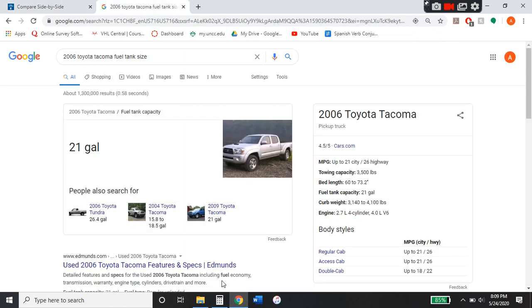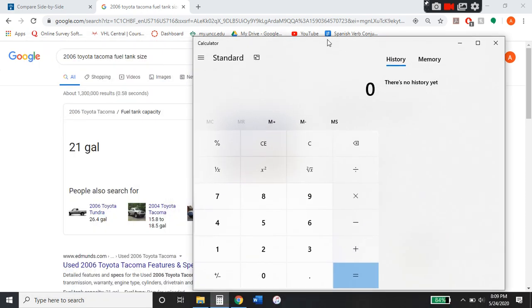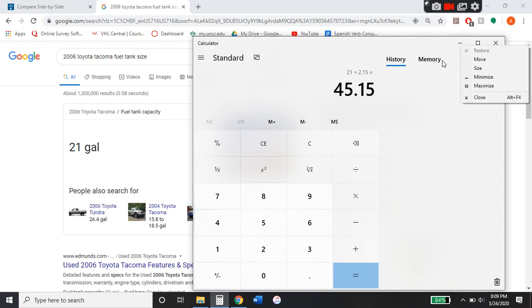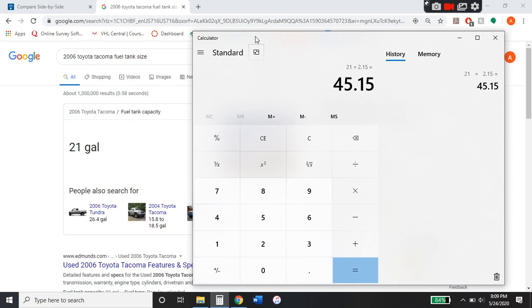And here's another thing to think about. It has a 21-gallon fuel tank, so let's crunch some numbers. Just for the sake of argument, say your gas is $2.15, like it is here in North Carolina right now. You're going to be paying about $45.15 per tank. Is that a lot? No, not necessarily, but it has a much smaller tank than the Ram, which means you're going to be at the gas station more often, and you're going to be getting worse fuel economy as well.